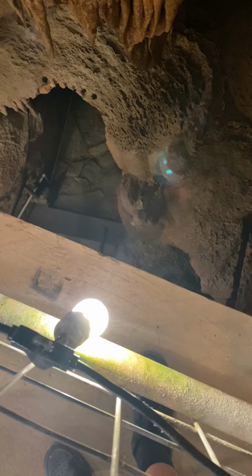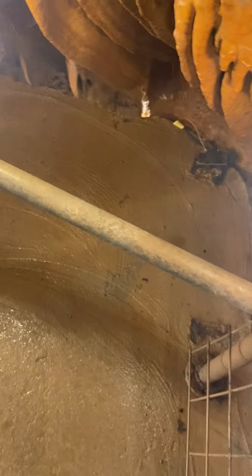So this is how far Mary had to be lowered. Mary is the first person down here. It's pretty deep. Watch your step on these stairs here.